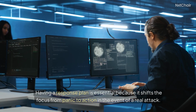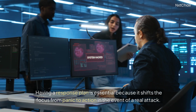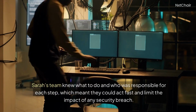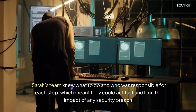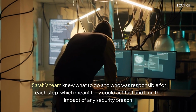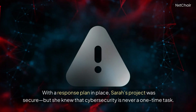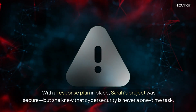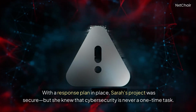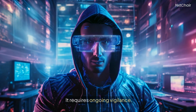Having a response plan is essential because it shifts the focus from panic to action in the event of a real attack. Sarah's team knew what to do and who was responsible for each step, which meant they could act fast and limit the impact of any security breach. With a response plan in place, Sarah's project was secure, but she knew that cybersecurity is never a one-time task. It requires ongoing vigilance.